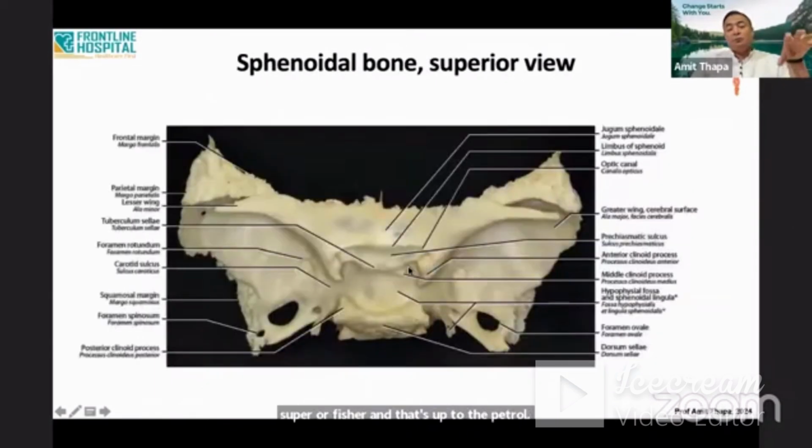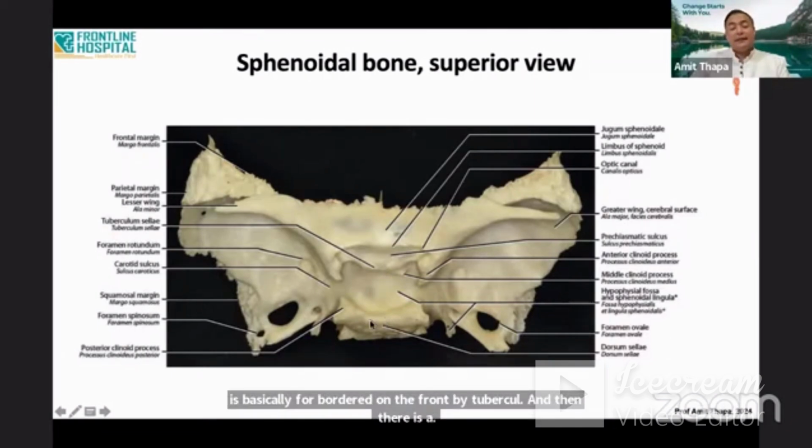And when we see the sphenoid bone from the top, one can visualize the Sella Turcica, which is basically bordered on the front by the tuberculum sellae, and then there is a depression which is known as the hypophyseal fossa, and then there's the dorsum sellae at the back. And the dorsum sellae is actually bounded by the posterior clinoids on either end.